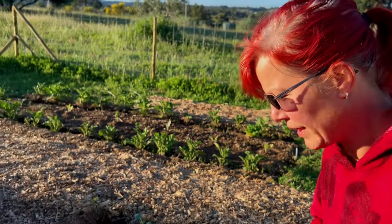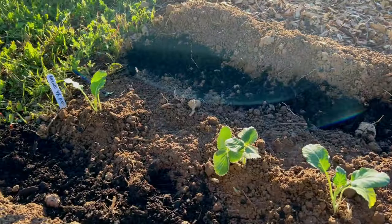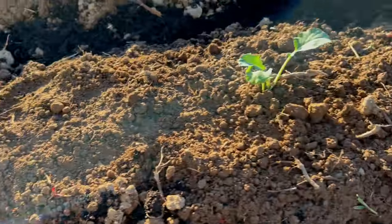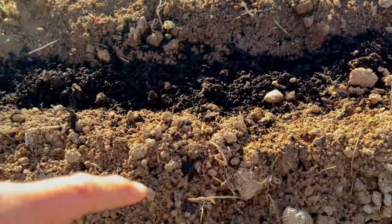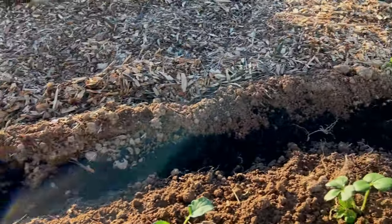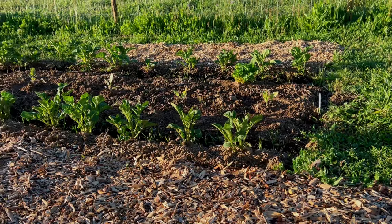I bought the broccoli. And the strawberries. There they are. So it's gonna be broccoli, strawberry, broccoli, broccoli, strawberry, broccoli. And these are potatoes, but they're just in for a week. So we will wait. Those potatoes are kicking.